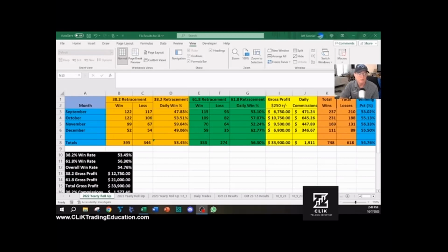Looks like I made a little over $33,000 from September through December. And all I'm doing is trading one contract of the S&P 500 futures, whatever that current month or that contract is in the month that I'm trading.